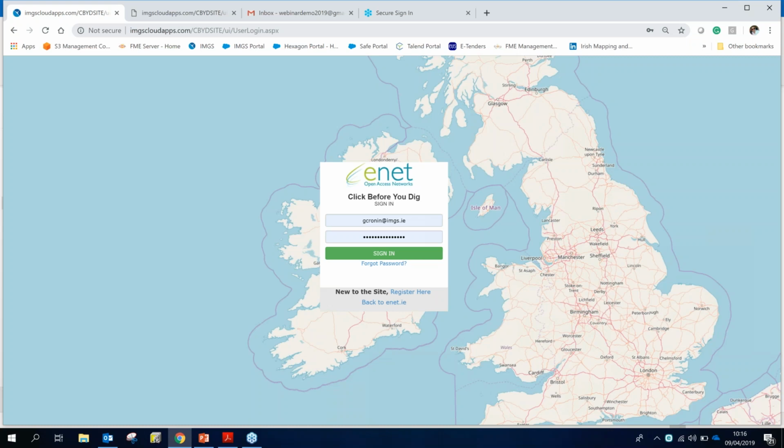So we've got a very simple login URL that you can come in on, and you can see that it's Enet branded. I have my username and password. I can click forgot password if I forget mine. I can register here, and I'm going to show that process later on, and I can link out to Enet's actual web page as well. So all automated, really clever. Even that password is all managed through FME Server, which is really clever.